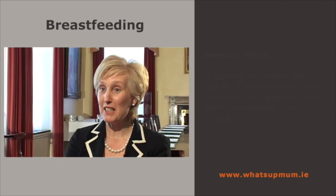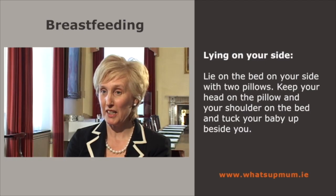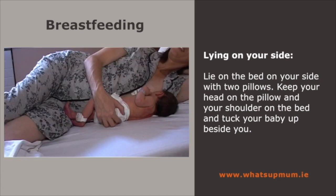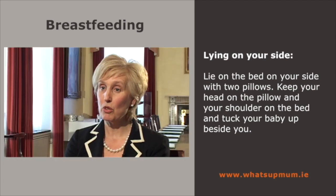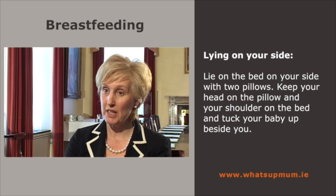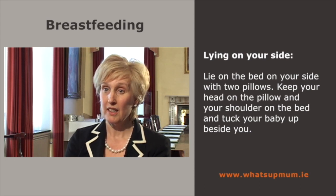Another way of breastfeeding your baby is lying on your side with your baby tucked up beside you. A lot of mums breastfeed lying down in bed, particularly late during the night. With this, the mother lies on the bed with 2 pillows, usually her head on the pillow and her shoulders on the bed, and tucks her baby up beside her, nose opposite nipple. Again, it would be the same principles of bringing the baby swiftly onto the breast when the baby makes a wide open mouth. This is a really comfortable way to feed a baby.